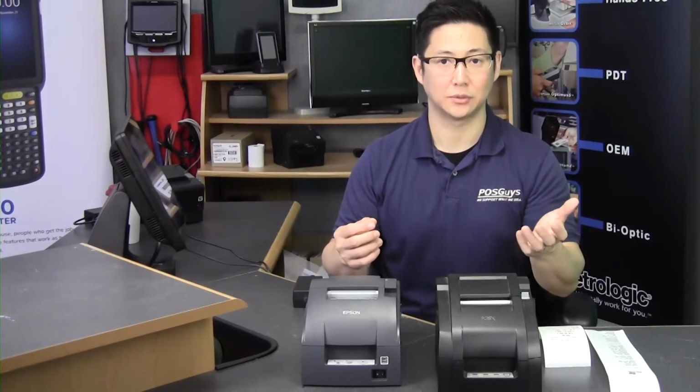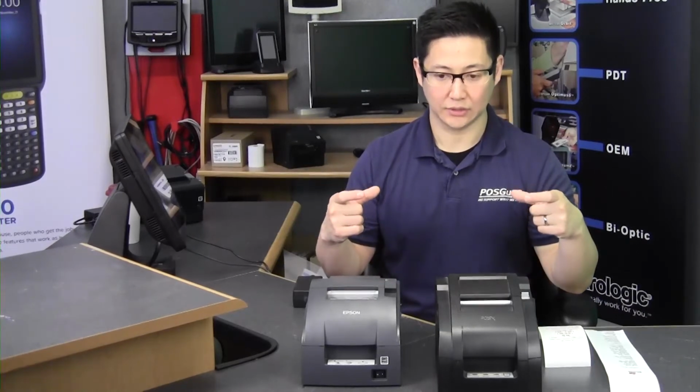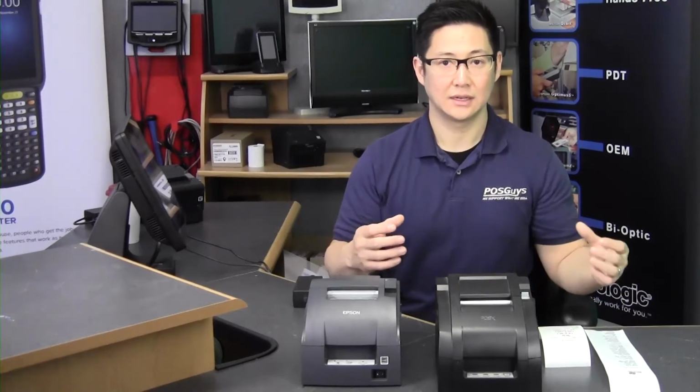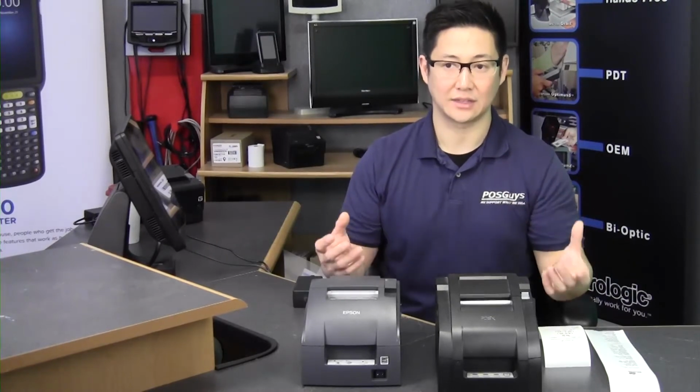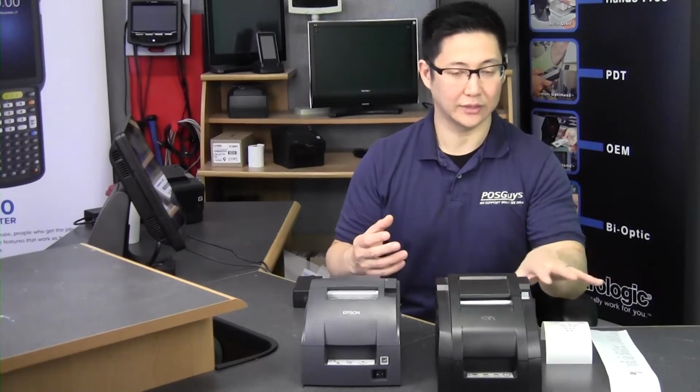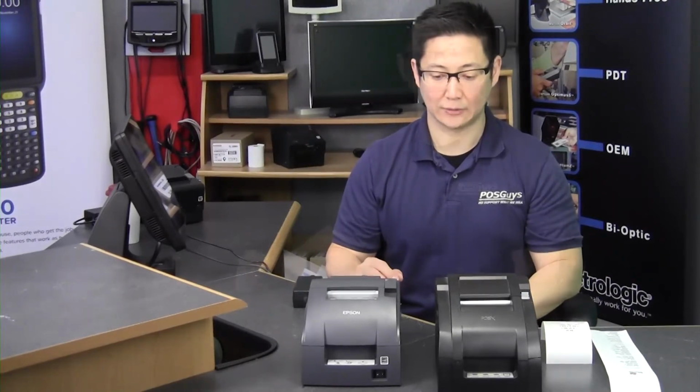So it becomes illegible, or if you need a receipt to last for a long time, more than just a couple months, then there's a chance that it'll fade or be difficult to read. So that's kind of two areas that impact printers stand out.